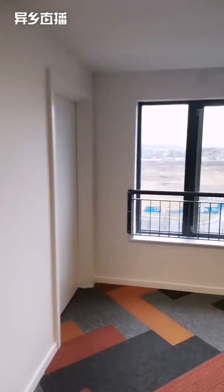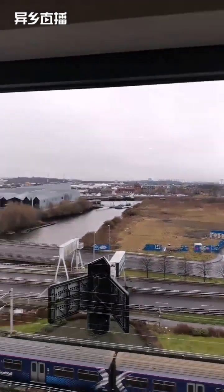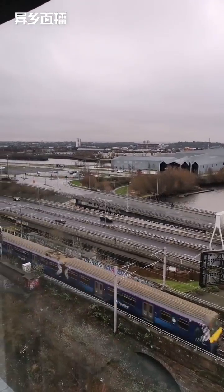And those views, the River Clyde always looks so cool. There you can see a train going by, and there's not really any noise at all. Easy.